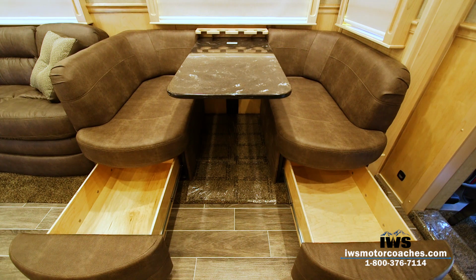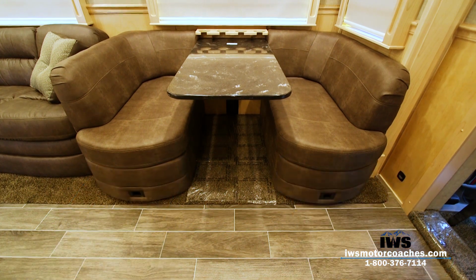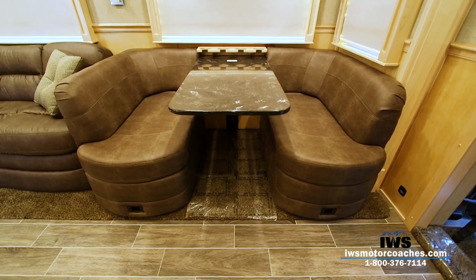We love having storage underneath the dinette. Kids can put toys in there or extra clothes. You can keep linens in there. You just never seem to have enough storage.